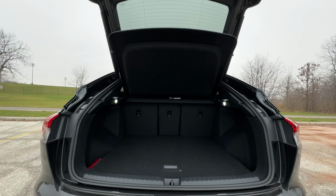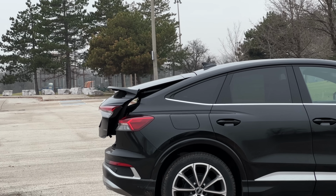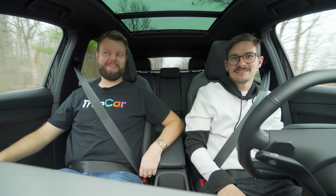Seats can all fold down, so that's nice. Yeah, but just get the regular one. Don't get the regular one. Get the regular one if you want the utility of an SUV. No, this looks way cooler. Because they don't really make cars that are coupés in electric yet. No, like coupes. They just make SUVs that are electric. Yeah. This is the best you're going to get.